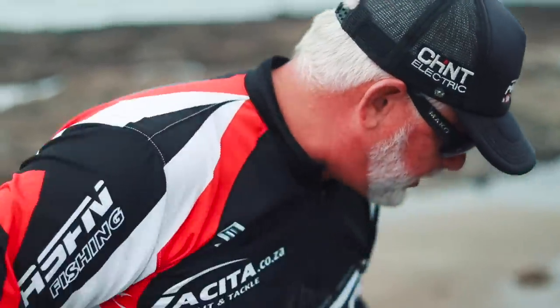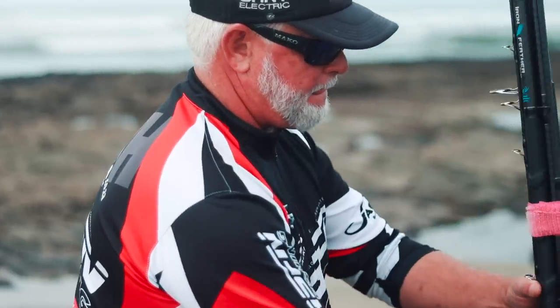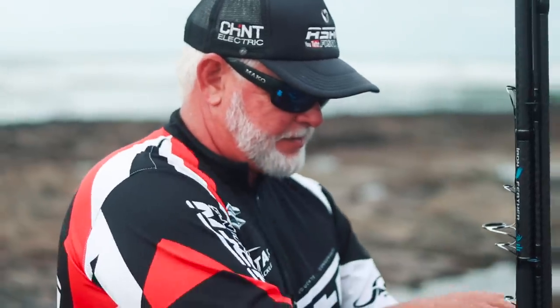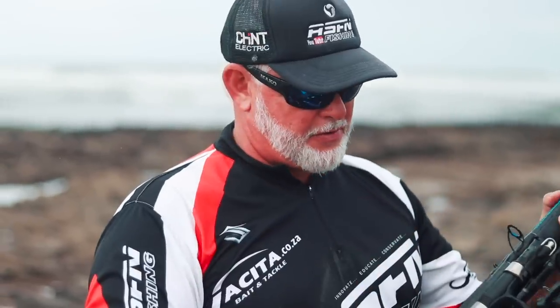Doesn't have to be there. Something I like doing. So that's all sorted, rig the rod. And then we can have a throw. Now, I know you guys must be very jealous, because if you really see what it looks like here, you will be very jealous. Such an awesome place.